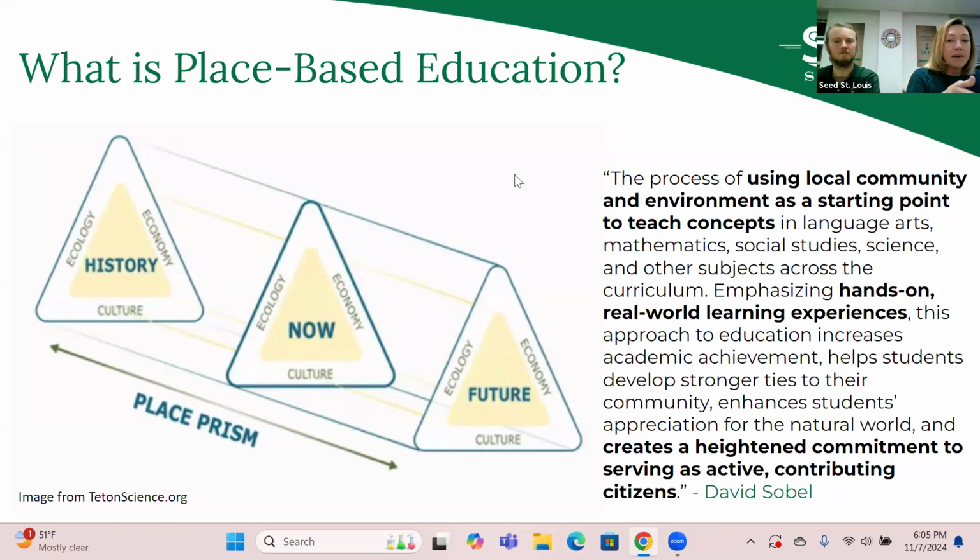There's not one right way to do it. You can take pieces of it. You can make your units completely place-based. So it's kind of a continuum and a philosophy. So yeah, you can take what you want from it.